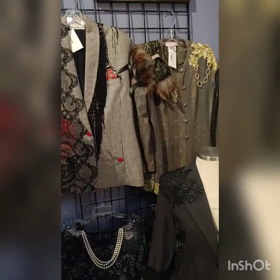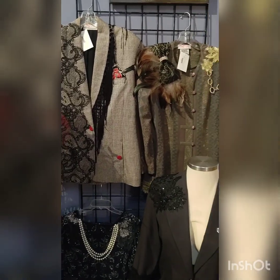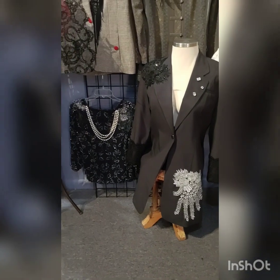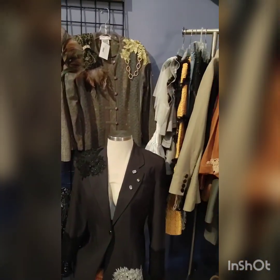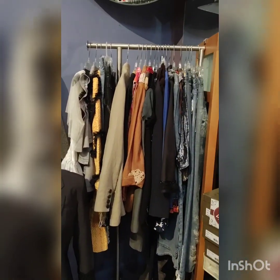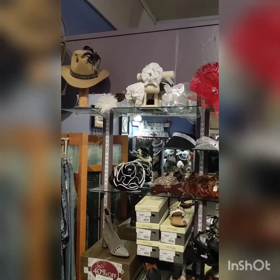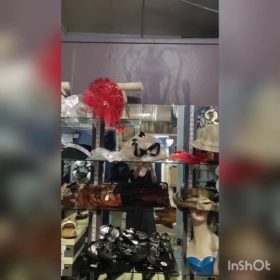This is some of the embellished clothing that you will find at White Rose Eclectics. As I said, we have a whole rack of that. That's our rack of embellished clothing. And then we have more fascinators and hats.